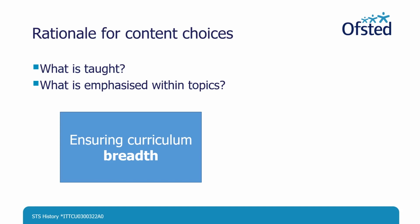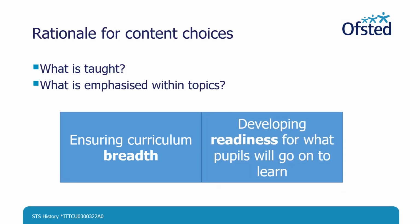The second important rationale for content choices in history is to develop readiness for what pupils will go on to learn. In an ambitious curriculum, we're going to want pupils to learn about the past in increasing richness and complexity as they move through their history education. We need to prepare them for that increasing complexity by securing knowledge which will be particularly helpful for making sense of what they're going to go on to learn.